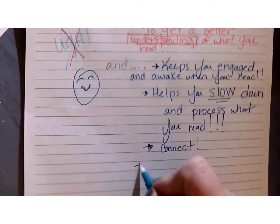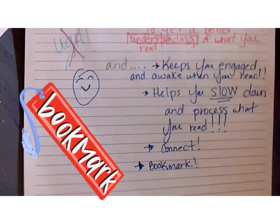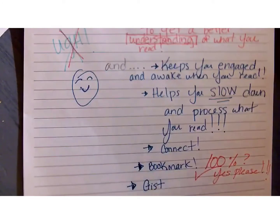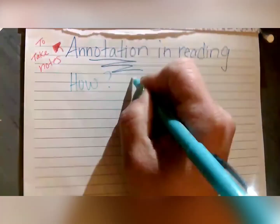It helps us make connections. Annotations act as a bookmark, so when you need to go back and find information, you'll find it quickly. 100% on that test? Yes, please. Check. You'll get the gist and be able to summarize when you annotate as you read.